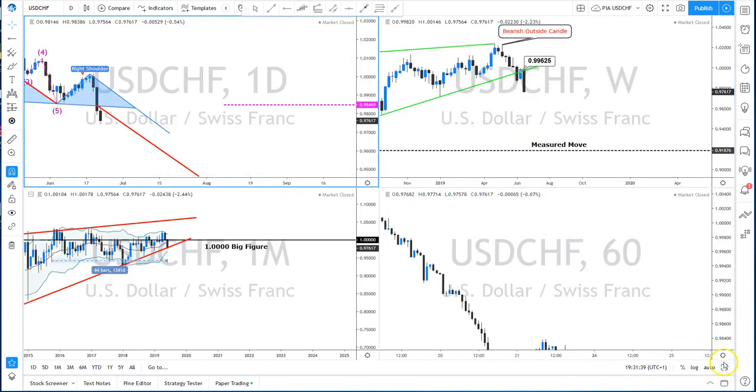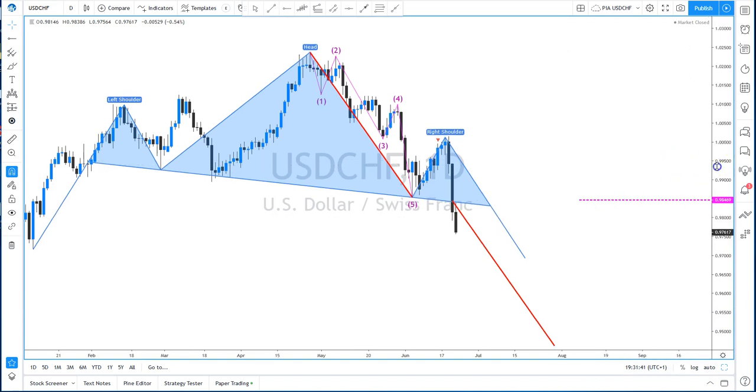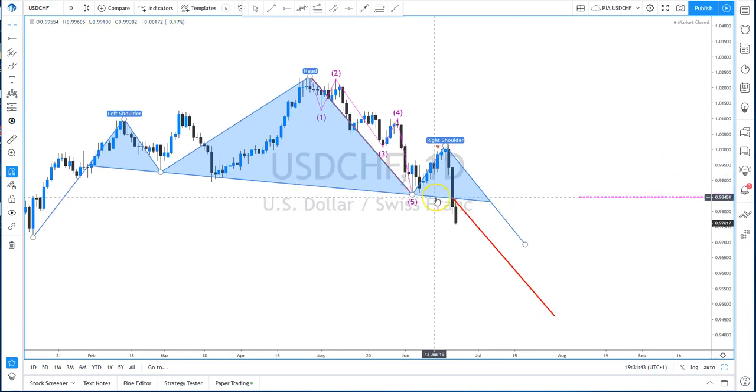If we go to this time frame, daily chart, looks to have broken out of a head and shoulders formation to the downside. Bespoke resistance today is located at 98.47. That's close to the trendline support, which comes in around about 98.40. Measured move target down here at 94.65.